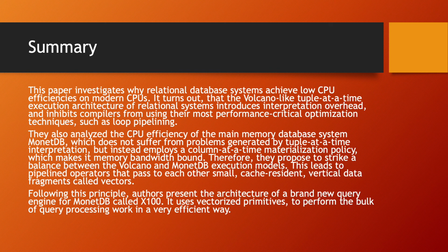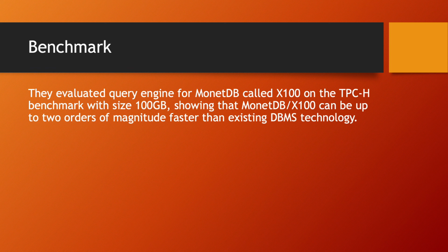Following this principle, the authors present the architecture of a brand new query engine for MonetDB called X100. It uses vectorized primitives to perform the bulk of query processing work in a very efficient way. Looking at the benchmark, they evaluated the X100 query engine on the TPC-H benchmark with a size of 100 GB, showing that MonetDB/X100 can be up to 2 orders of magnitude faster than existing DBMS technology.